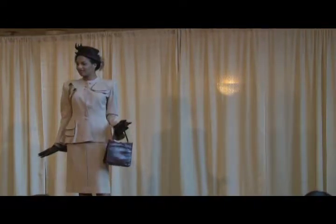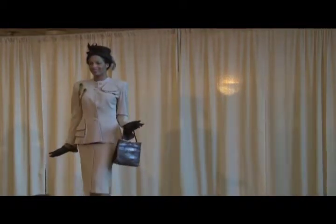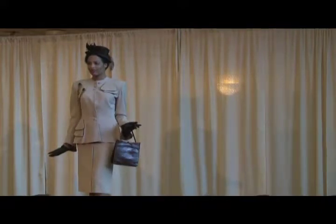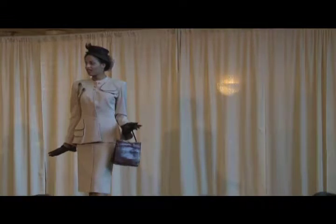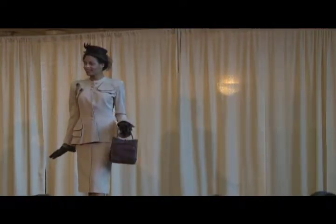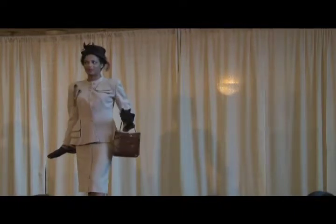Her hat is a very fashionable creation in brown felt. The felt details on the brim would have involved individual handling, not mass-produced. She wears brown suede shoes, brown suede gloves, and carries a lovely brown lizard handbag. As I said, lizard was often used instead of leather.